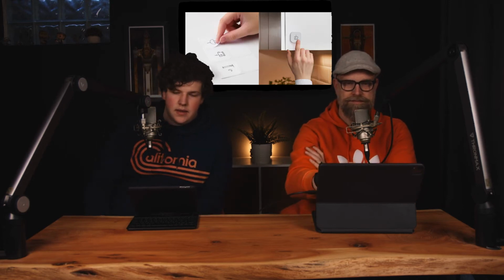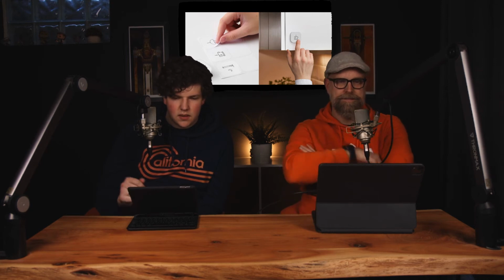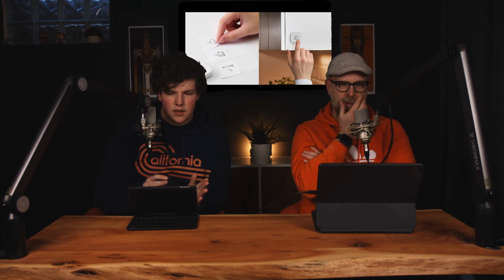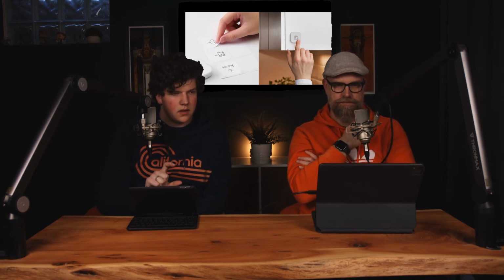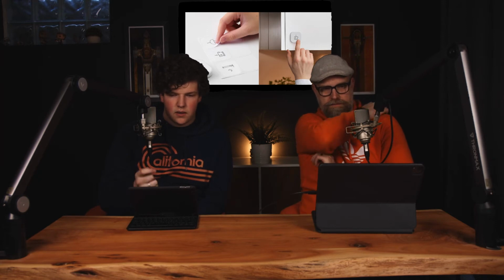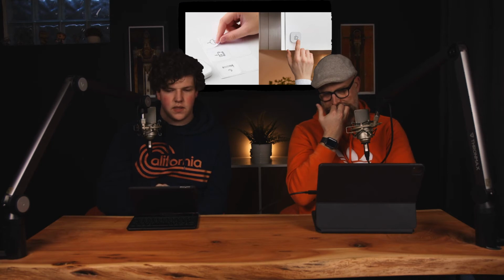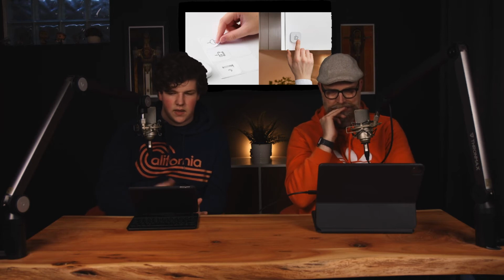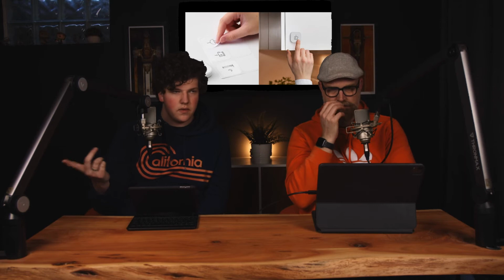IKEA. They have HomeKit support coming to their motion sensor and their shortcut button. So the shortcut button is similar to the Flic. It's a little square that comes with, I don't know how many stickers, but some stickers that already have images printed on them, and then some blank stickers. Then you stick that onto the button, and then I assume the button just mounts onto whatever you want to mount it to.